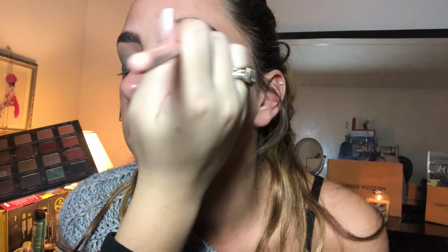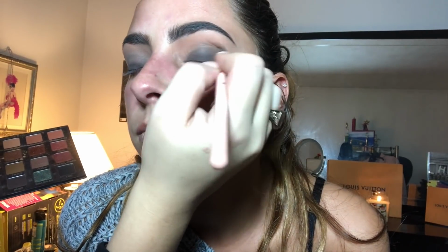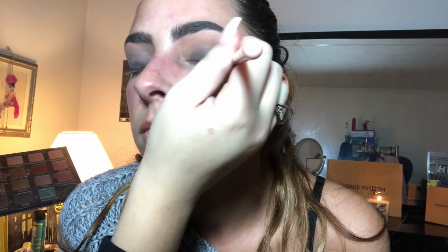Now I'm going to do the same thing to this eye and blend it, and it's going to give a taupey brown up top as a new transition shade as the two shades blend together.